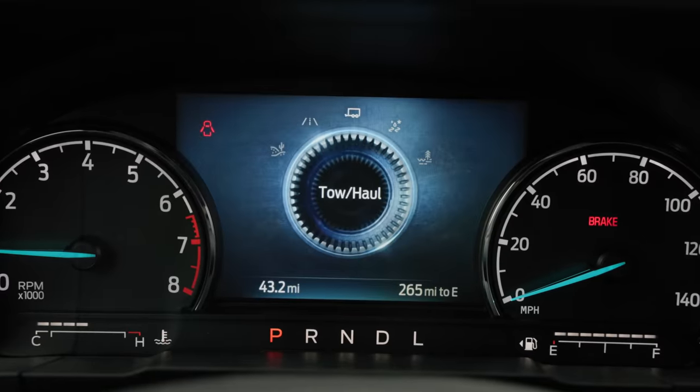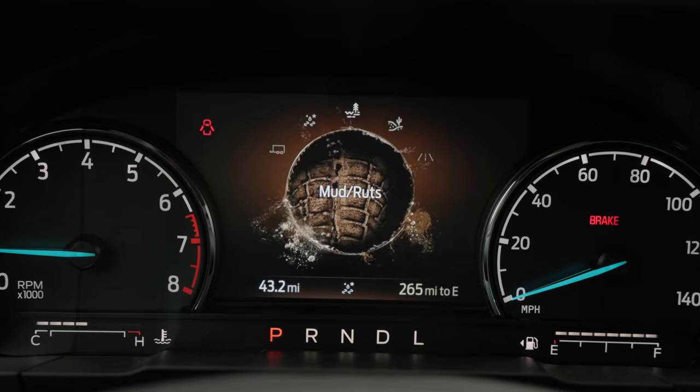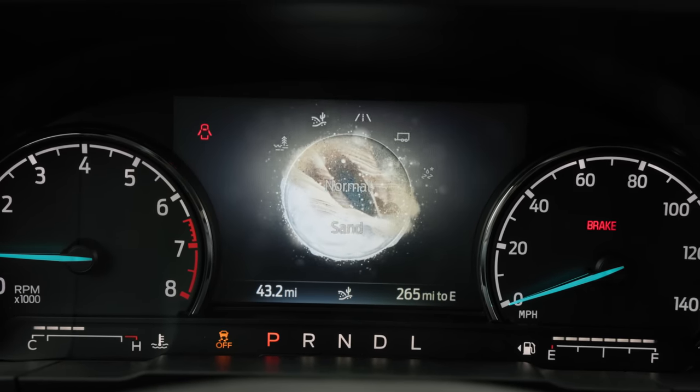Now it's interesting, when you buy the FX4 package, Ford actually swaps out two of your drive modes for the off-road modes. What I gain is, of course, mud, ruts, and sand. What I lose is a sport mode and an eco mode. I guess they figure if you're into off-roading, you don't really care about eco mode.